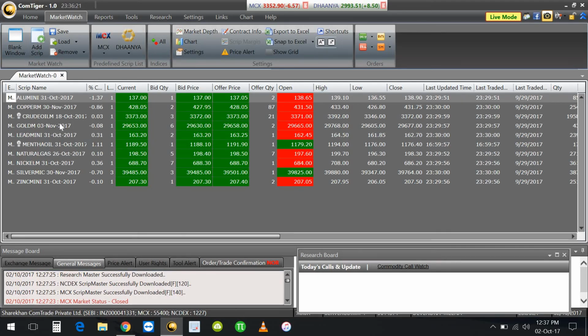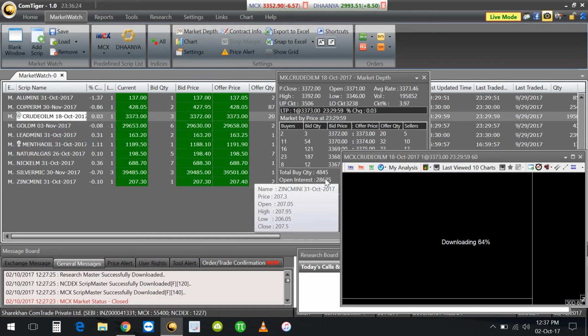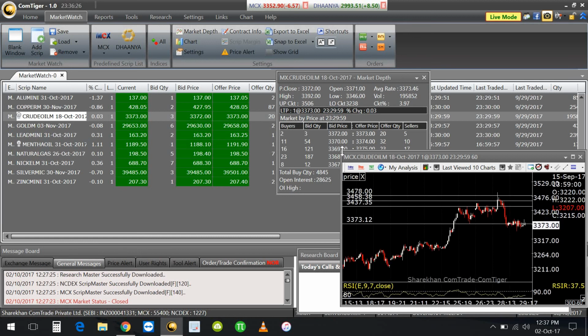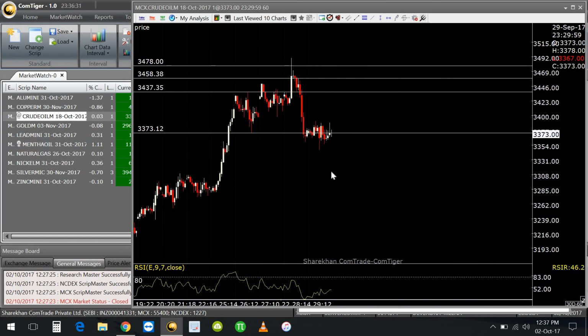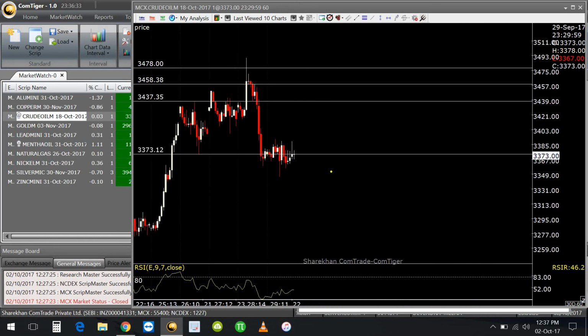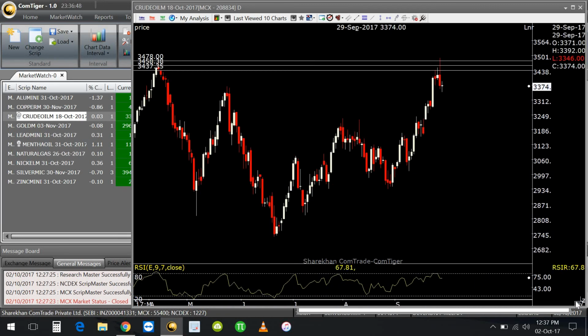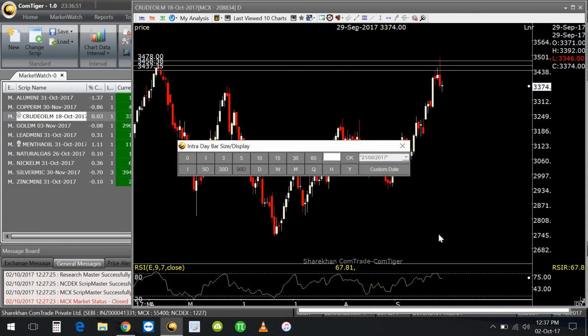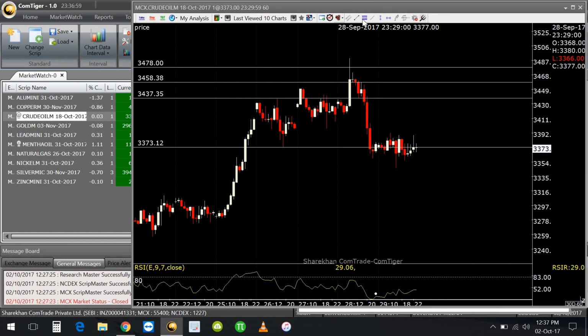We'll start with crude, right? Downside. Okay, so tomorrow when the market opens, make sure where it opens. You see these levels. These are the levels we drew from last week. I'm not sure whether it was a public video or our personal trading room, but we drew this line for the resistance. As per that, just short it.